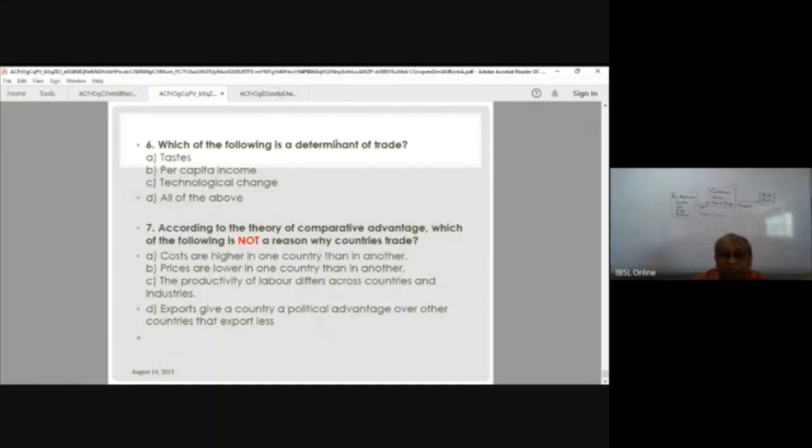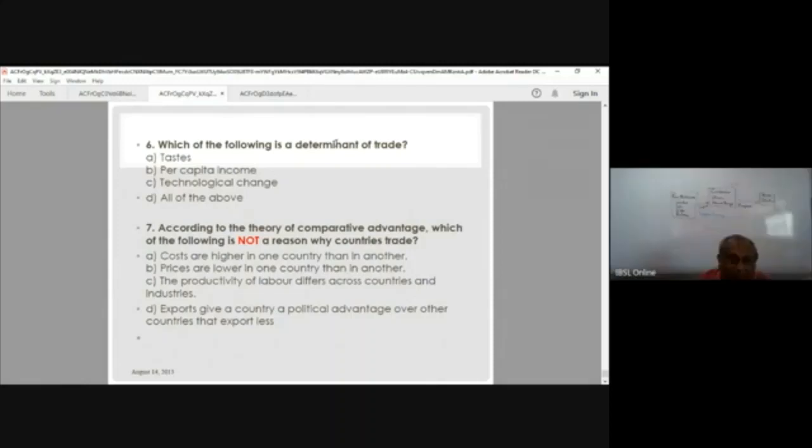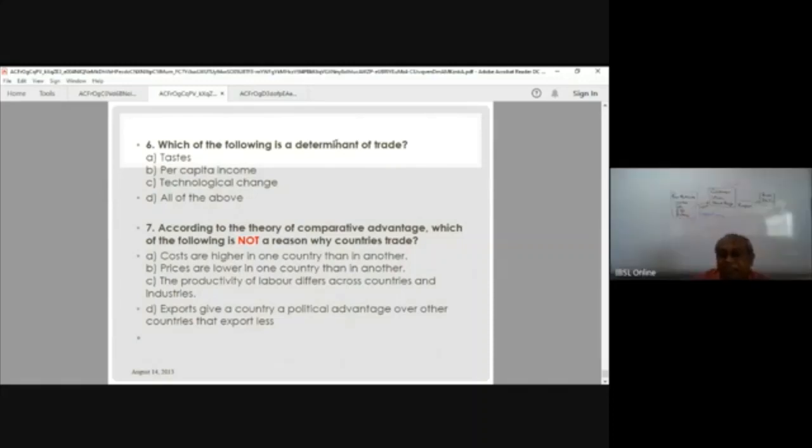Second, which of the following is a determinant of trade? D, number 4. Taste, per capita income and technological changes. Therefore, the answer is all of the above. Very good.